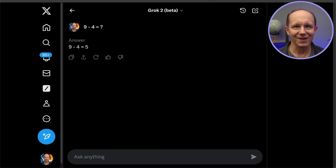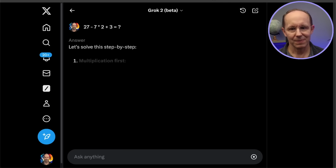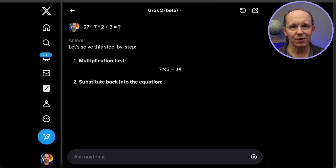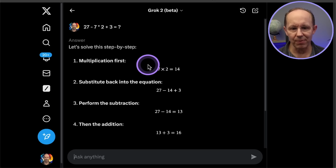No challenge there. That's a pass. Now for something more complex. It's going to solve it step by step. All right, it doesn't indicate that it's using the PEMDAS approach, but let's verify that it's doing it. With PEMDAS, we have parentheses, exponentiation, then multiplication. That's the first operation it's doing.